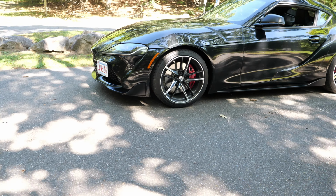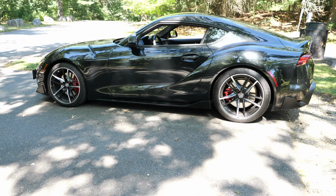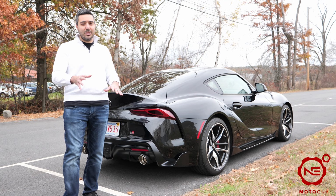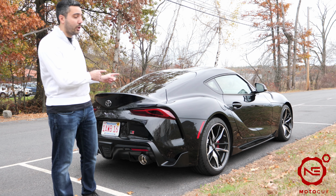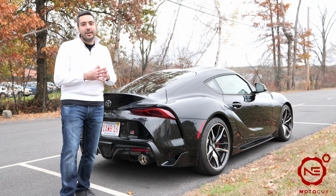So if you're debating whether or not you want to get the new Supra, definitely check it out in person first before you're making your decision. Pictures look okay, but they don't do it justice, especially if you're looking for a specific color. So definitely check out the car in person first and then make your decision. If you like it, don't like it, it is what it is.